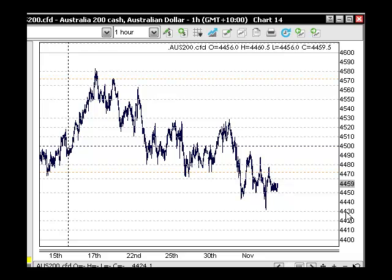Of course, the RBA rate will be coming out today as well, so if there's any change there, that will revalue this as well. But we were looking at the 44.50 as a support here, and I wanted to point out that if it breaks, then the swing low is the 44.20.